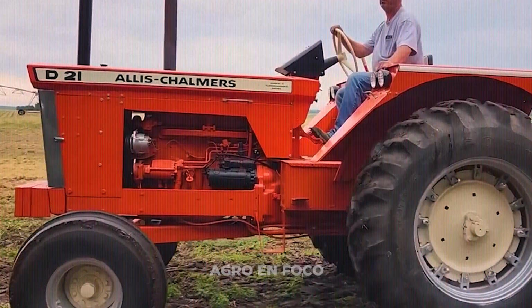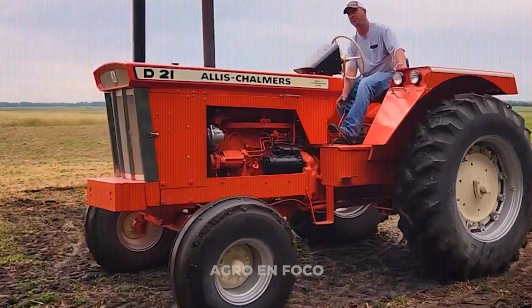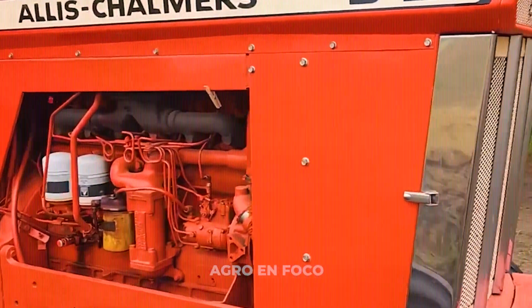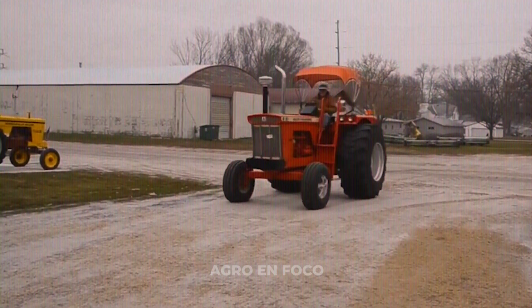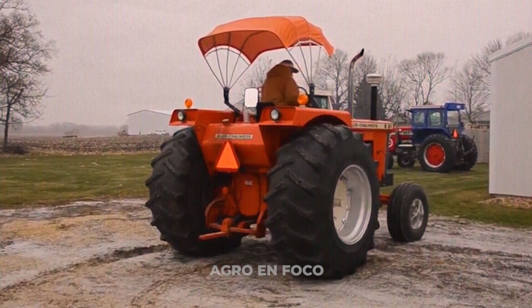In the initial version, it delivered an impressive 103 horsepower at the PTO, a revolutionary figure for that period. But in 1965, Alice Chalmers decided to go further and introduced the turbocharged version, known as the D21 Series 2, which raised the power to approximately 128 horsepower.